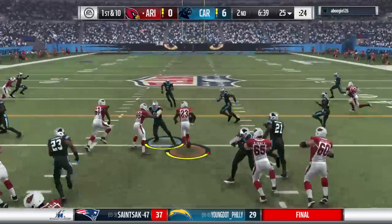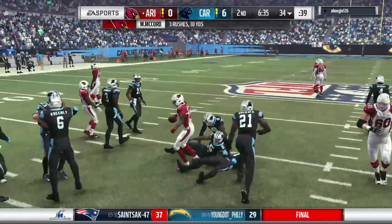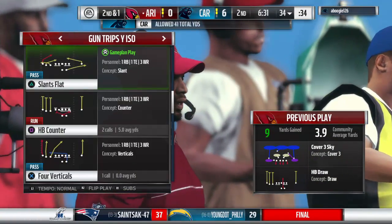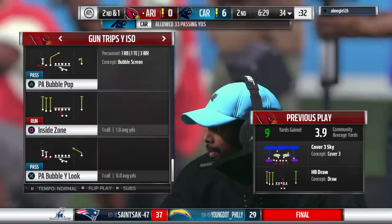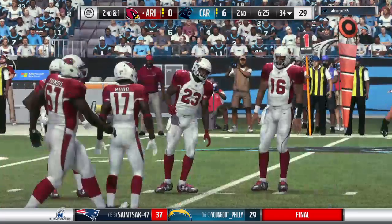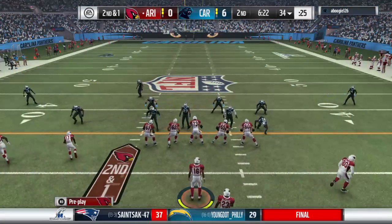They'll run it now out of the gun. And he'll take this up near the 35, maybe the 34. A nice run there, 9 yards, and it'll be 2nd down. First play of the drive, let's give credit all around. Excellent blocking, but the guy carrying the ball, he was the finisher. A really nice run. 2nd down following the run.